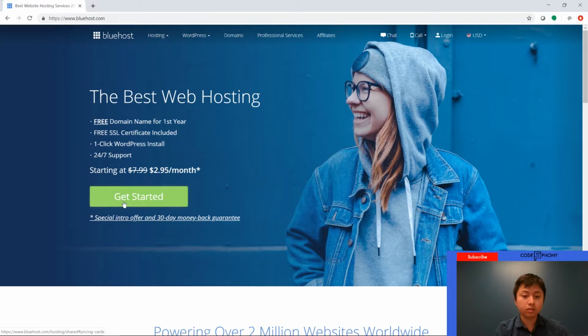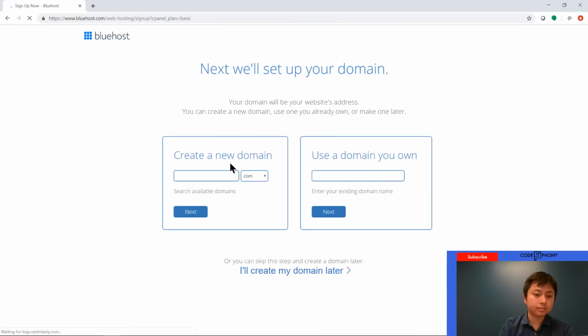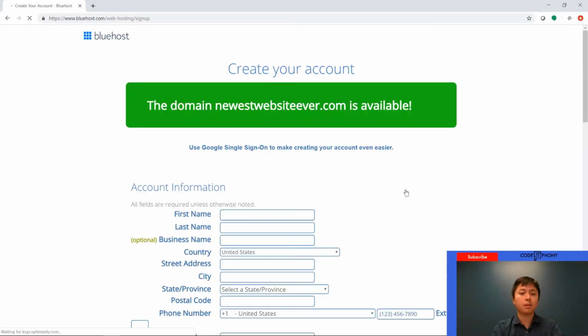This price here changes all the time depending on what promotions they have. And we're just gonna get started. We're gonna go with the basic plan because we don't really need the other features just yet. Okay. So we're gonna make up a new domain. Let's do newestwebsiteever.com. We're gonna be using something else for the actual demonstration. This is just for me to show you the sign up process.